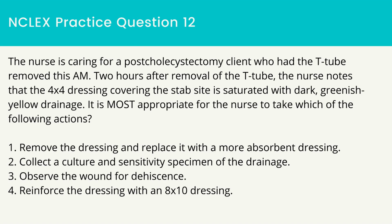The nurse is caring for a post-cholecystectomy client who had the T-tube removed this AM. 2 hours after removal of the T-tube, the nurse notes that the 4x4 dressing covering the stab site is saturated with dark greenish-yellow drainage. It is most appropriate for the nurse to take which of the following actions? 1. Remove the dressing and replace it with a more absorbent dressing. 2. Collect a culture and sensitivity specimen of the drainage. 3. Observe the wound for dehiscence. 4. Reinforce the dressing with an 8x10 dressing.